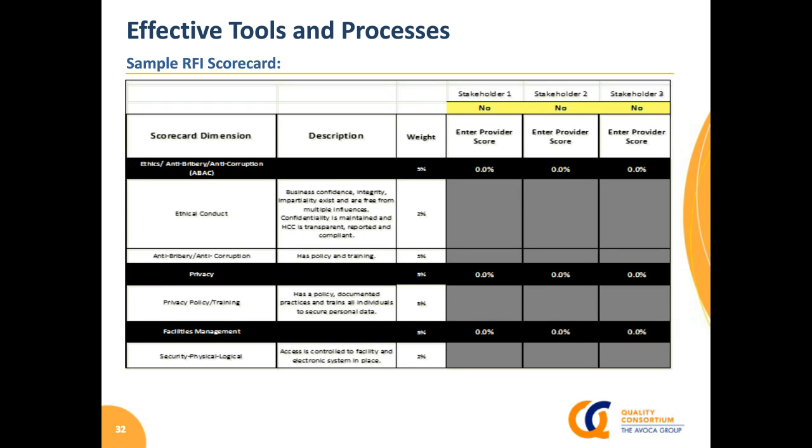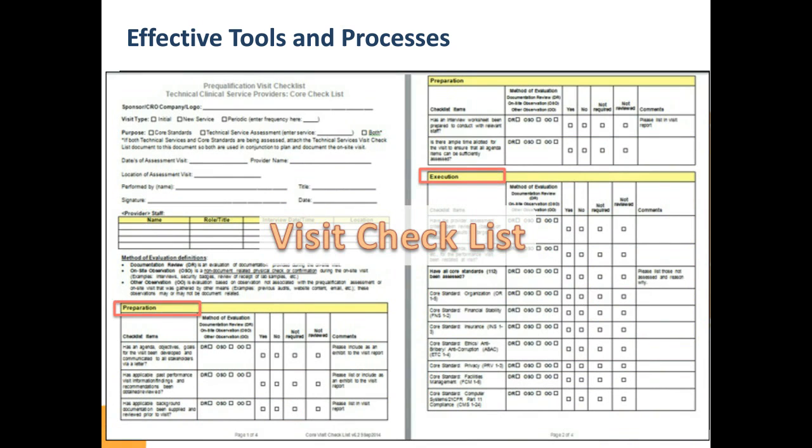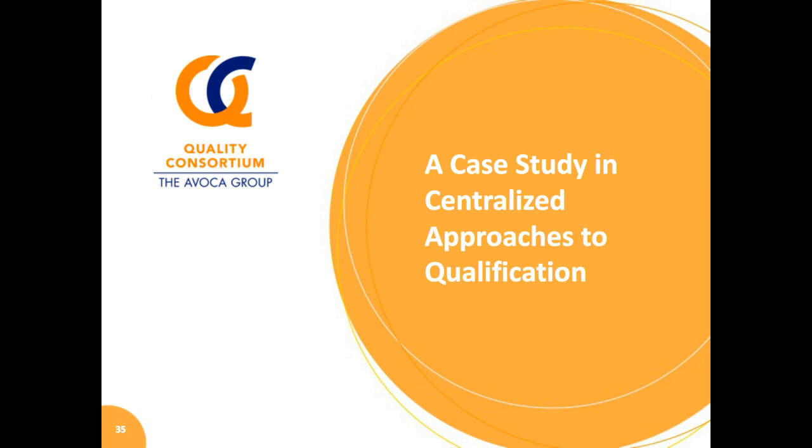That's an example of the RFI scorecard and the visit checklist. I'm going to skip through these. I think these are all tools we've probably all seen. The important thing, if I could emphasize it again, is really the traceability back to your requirements and to the standards, asking the right questions. But when we step through all this, one of the other pain points we heard in the research in 2013, and that we continue to hear as we do quite a bit more work in this area, is that this is a lot of work, right? We feel buried by the number of qualifications we need to do sometimes, and getting them done in a time that suits our clinical teams, and how do we get through all of this work and really do it the right way? It almost doesn't seem feasible given our resource constraints.